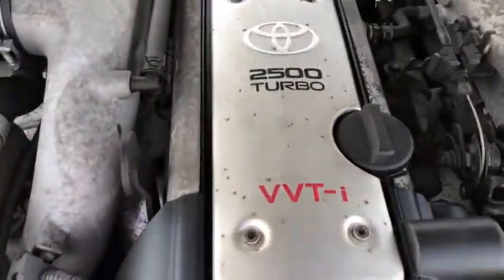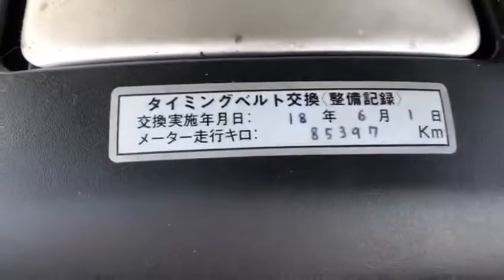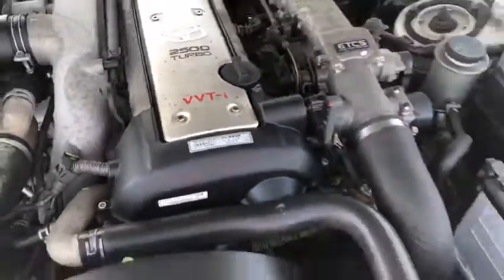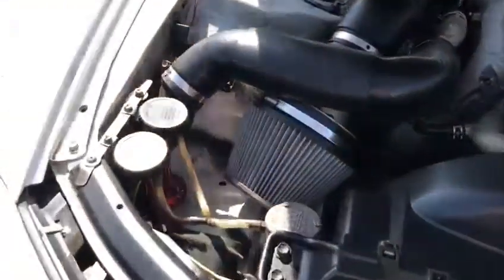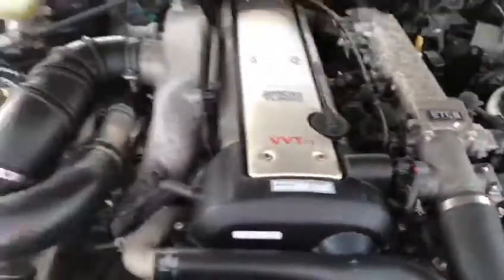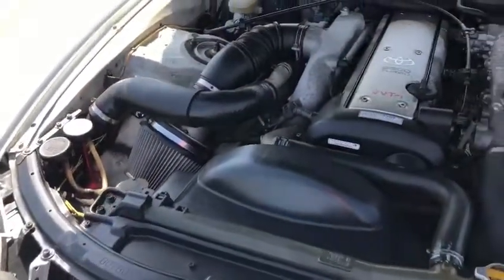Here's the 2.5 Turbo VVTi. It had the timing belt changed a few years ago at 85,000 kilometers. Aftermarket air cleaner. I think an aftermarket horn. Battery seems to be new. Nice and clean.